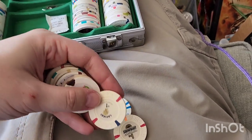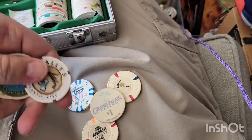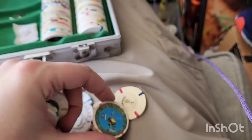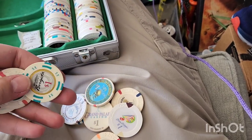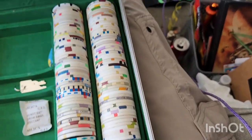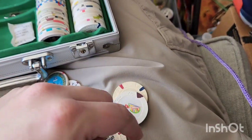Showboat Atlantic City, Caesars Atlantic City, Bally's, Venetian, but that's a rare Venetian. That one, and I got like a Blue Man Group one, Venetian, so I won't be cashing that in. Beau Rivage, Borgata, that's a regular Venetian and a regular Cromwell. Cash those in. Back in there when you're done. Yeah, I know. I'm gonna work on it.